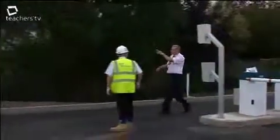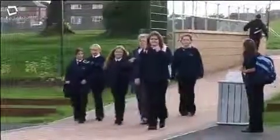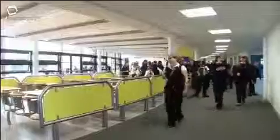Day 2 and Dave Bowyer's in early on traffic duty. Years 9 to 11 start today, which means a full complement for the secondary phase. Like the younger pupils, they need to keep their ties straight. It's once more round the loop with welcome assemblies, and students are taken to their new classrooms by their tutors.